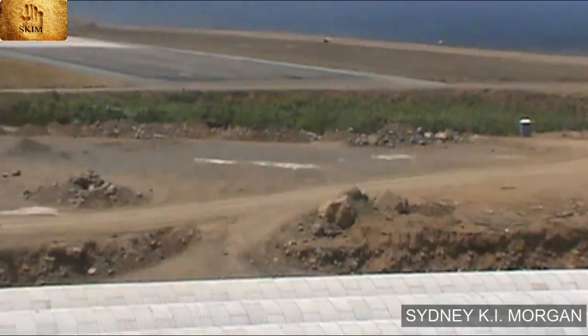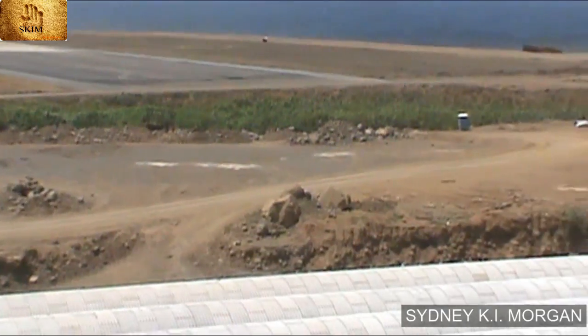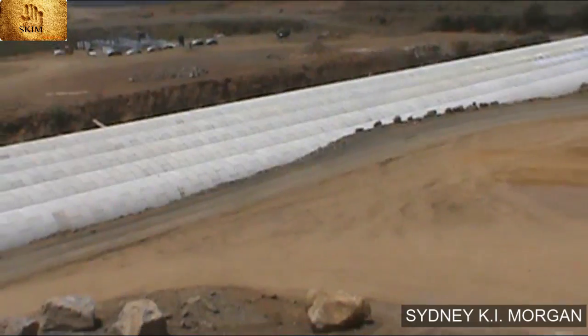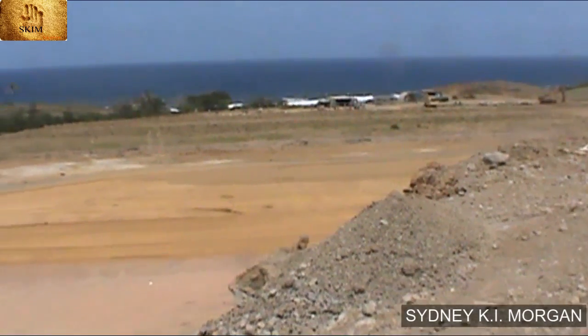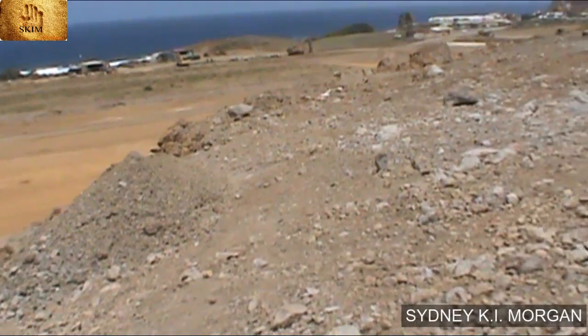Now from here I'm going to go down to the spanning area so we can get a closer look at what is taking place down there. But up here on top of the Petroglyph Hill, we have had the blasting done in the week and the bank side is coming down.